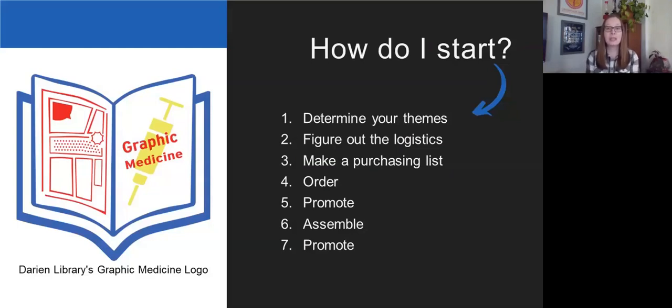So I recommend meeting with all the people who might be impacted by the creation of these kits early on in the planning. So that's your catalogers, materials management handlers, book club coordinators, programming librarians. And if you're doing this with a grant like I was, meet with your bookkeeper to figure out how they want you to code items as you purchase them for this grant. And it's going to save you a lot of work in the long run.